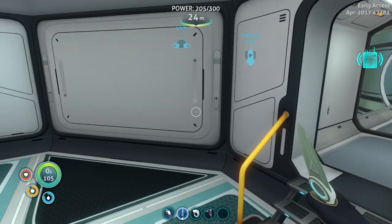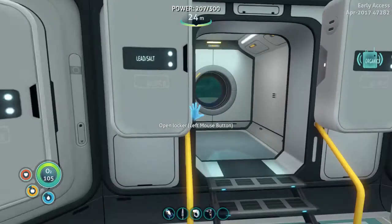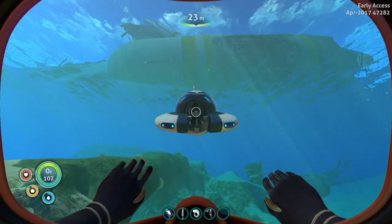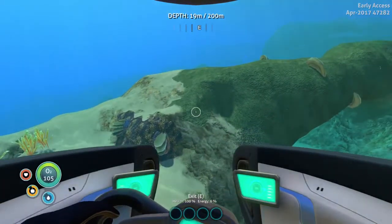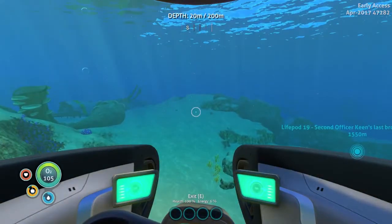Alright. You know, we should probably go check out Life Pod 19. Since our food and water's pretty full, let's take a... Oh wait, do we have any salt? No. Let's go out and get some salt, and then we'll cook up a little fish. And welcome aboard, Captain. Get something to take on the road for food-wise.